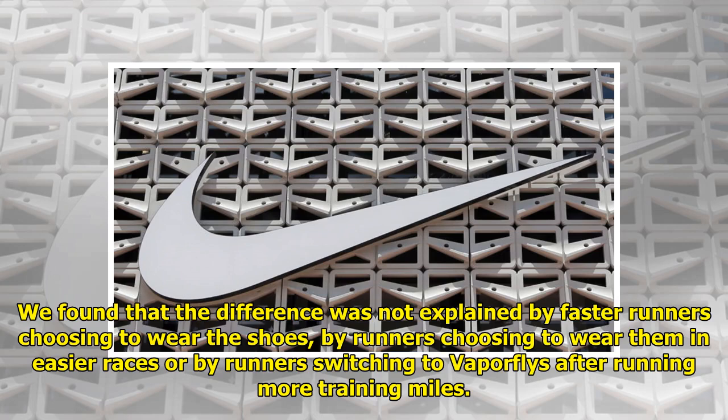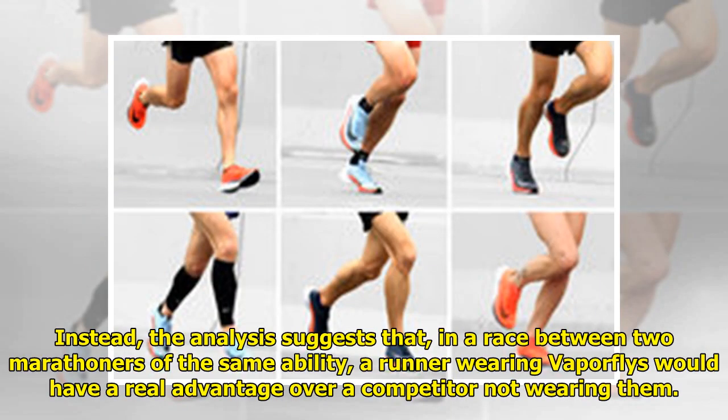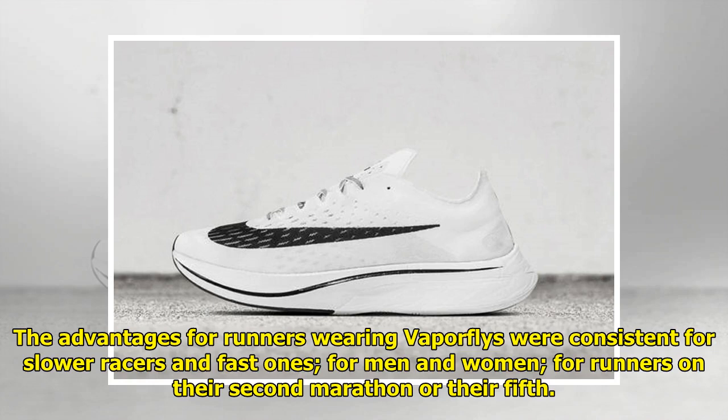We found that the difference was not explained by faster runners choosing to wear the shoes, by runners choosing to wear them in easier races, or by runners switching to Vaporflies after running more training miles. Instead, the analysis suggests that, in a race between two marathoners of the same ability, a runner wearing Vaporflies would have a real advantage over a competitor not wearing them. The advantages were consistent for slower racers and fast ones, for men and women, for runners on their second marathon or their fifth.